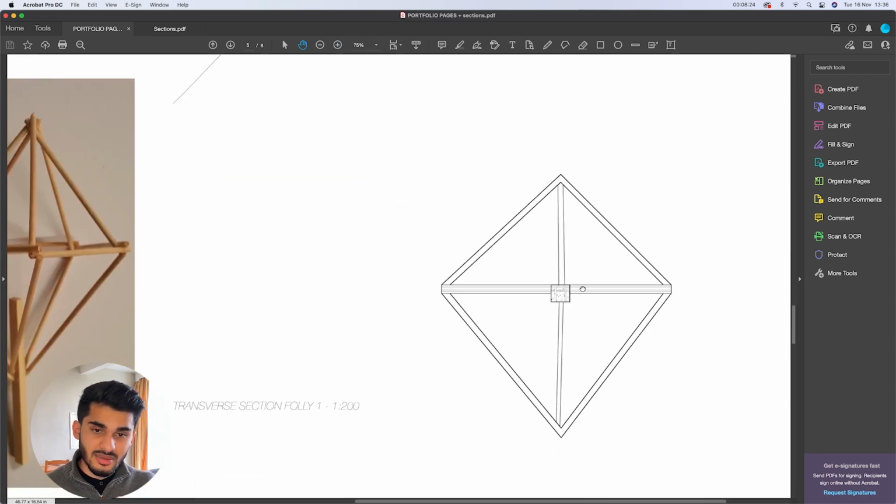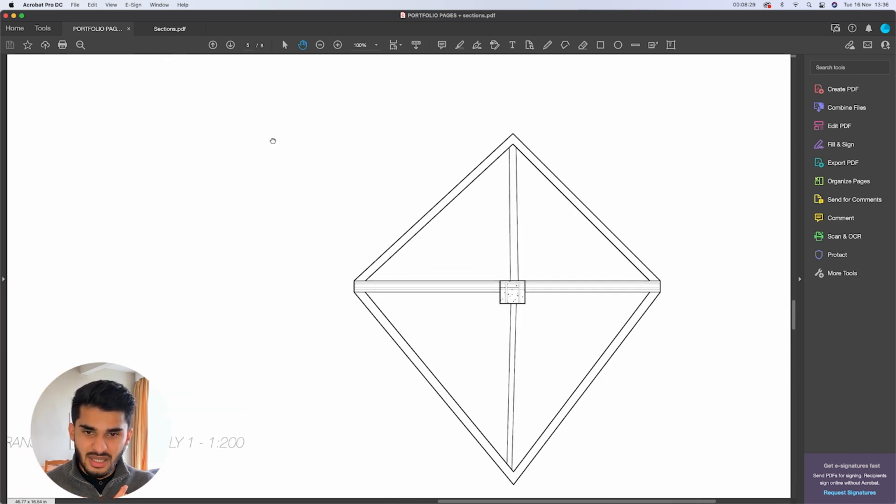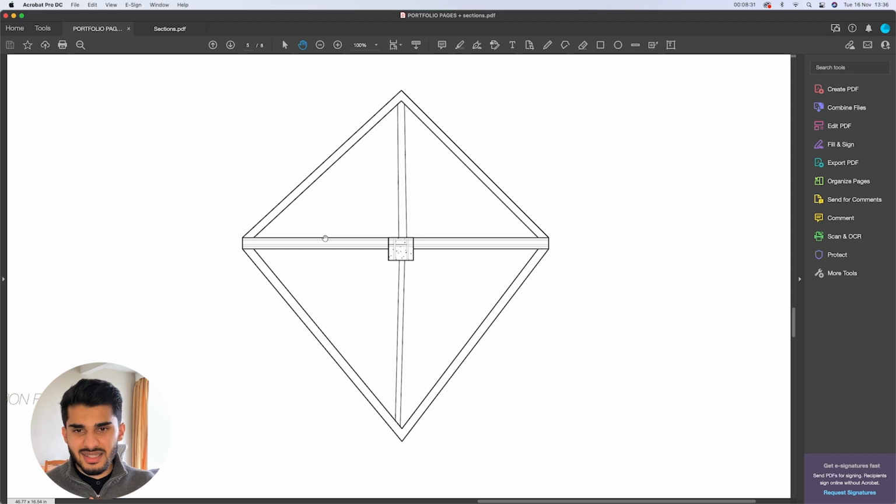But it still was a very valuable exercise, and I know I'm being a bit harsh here, but in hindsight, this is really basic. But at the end of the day, you know what? Sometimes a drawing is better simple.